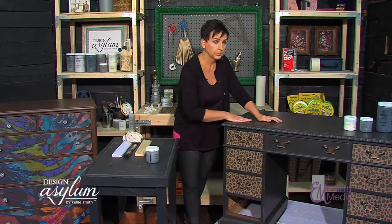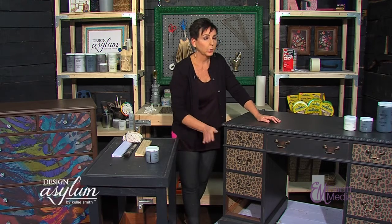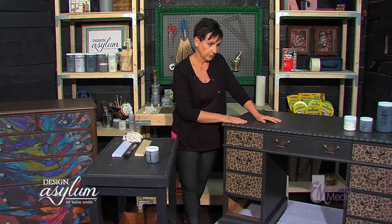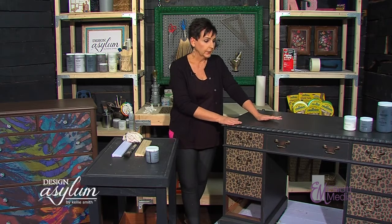You want to use the Ready deglosser product that we have. Let that do its magic. Paint it. Again, we only put one coat on the drawers because we were going to use the Deco Paste product. Two coats on the rest of the piece. We lightly distressed with the Ryobi sander.